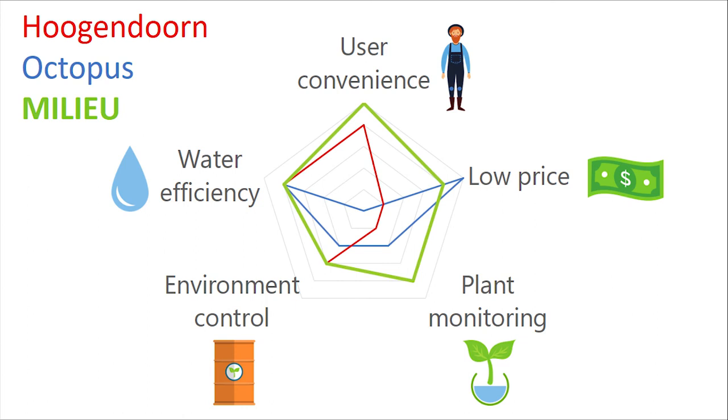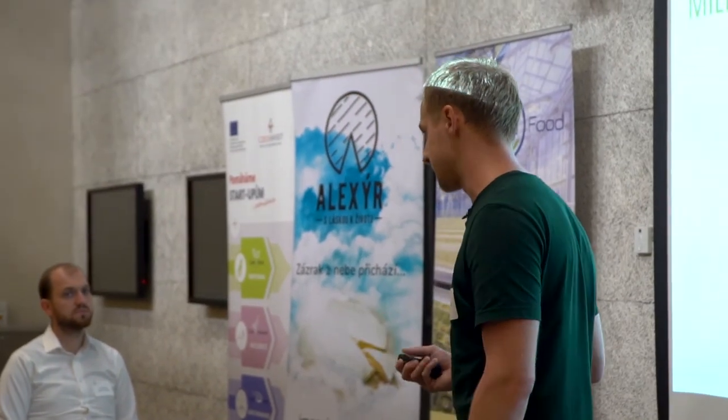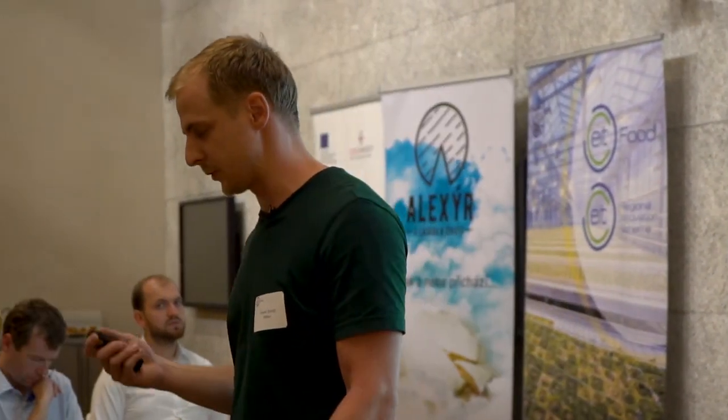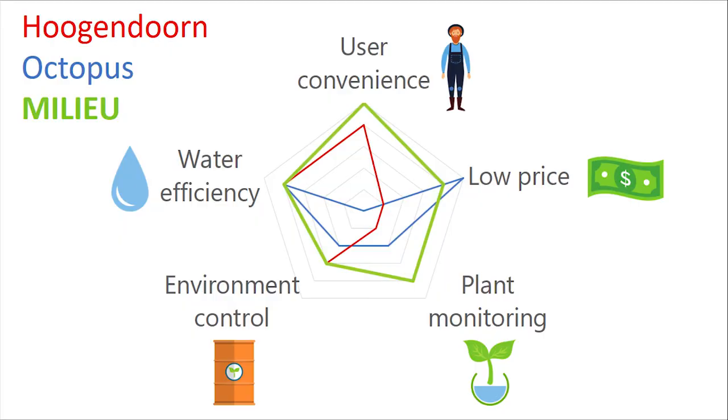system. For example, the company Hogendorm focuses on huge greenhouses of several hectares, and the price is also huge because it's running on industrial computers. On the other side of the spectrum, there is, for example, the project Octopus, which is an open source project. It's almost for free, but you need to have strong programming skills. And we couldn't find anything in between.